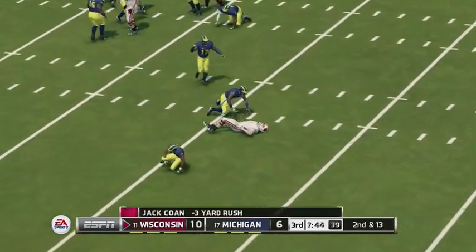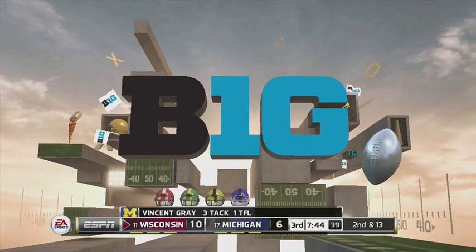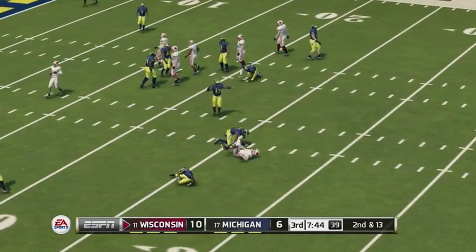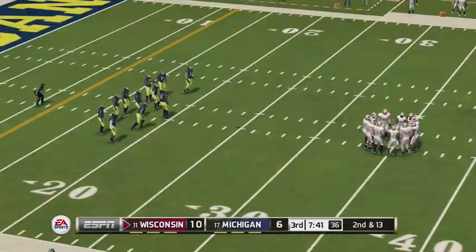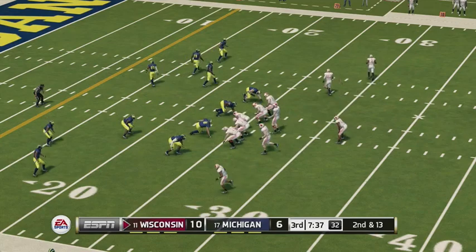And they hit him in the backfield. Loss of three on the play. That brings up second and 13. Second down, 13 yards to go. Ball on the 25-yard line.